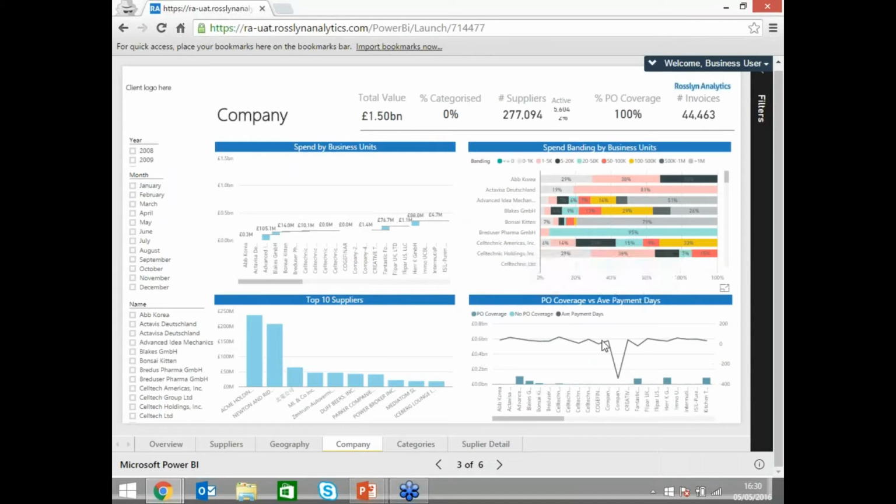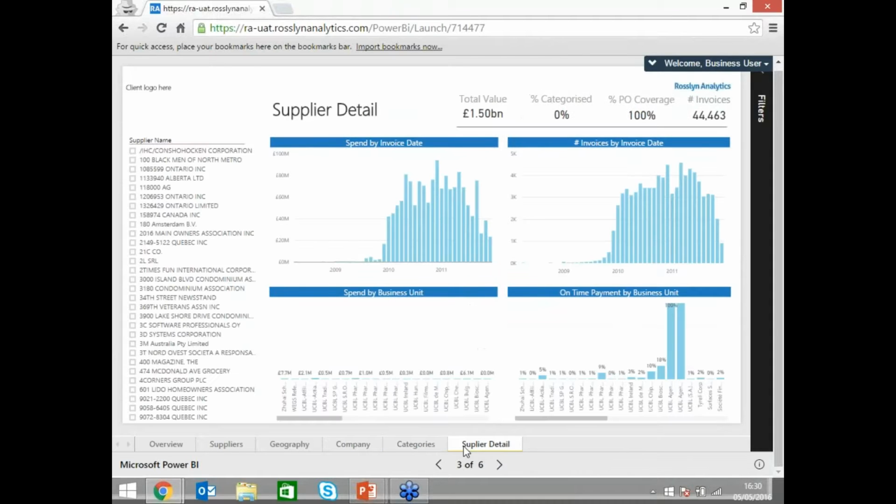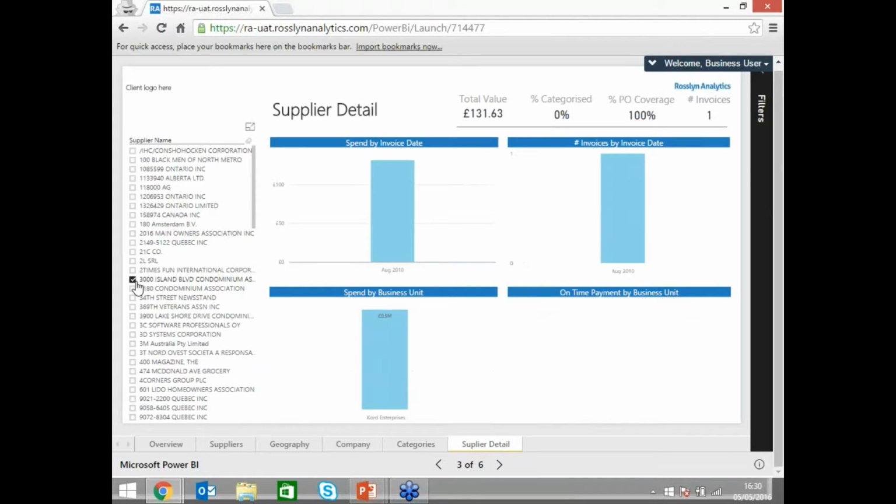We could look at our PO coverage versus average payment days. Look at our categories and say we haven't categorized anything yet, so our category is going to be empty. But as we start categorizing this data, this will grow. And then we start looking at our supplier detail. So here we have particular suppliers, and we could maybe just look at one supplier and see the data related to one supplier. So we have one invoice, £131.